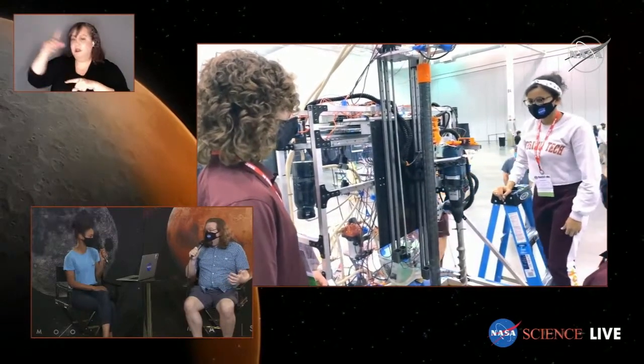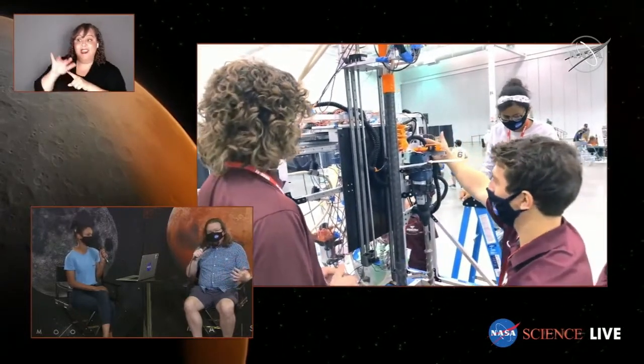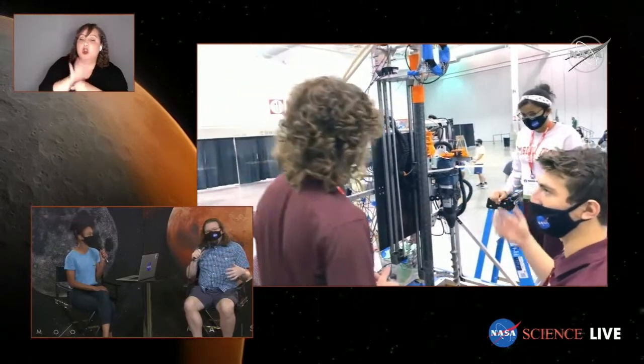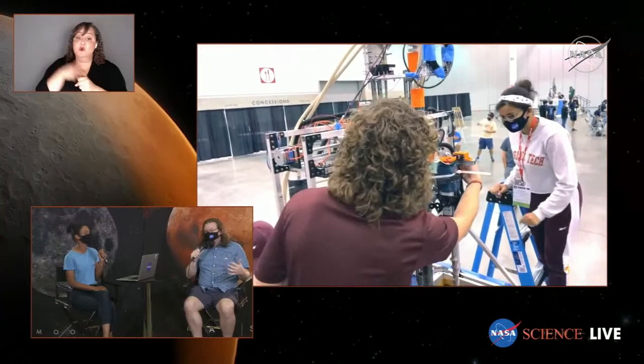Some of the teams here are looking at taking advantage of that, but often it's a balance of keeping it warm enough, keeping it pressurized enough with additional systems in order to make sure that we can keep it in a usable state for future missions.